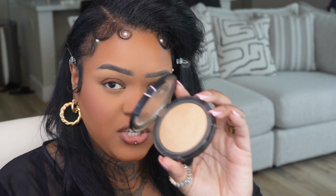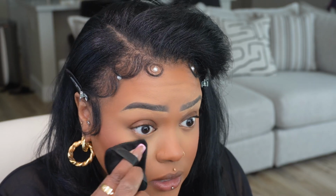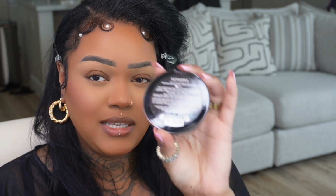So for the lighter shade, I'm just going to take my little powder puff. I'm going to rub that on there to brighten it right there. Just like that. That's it. And then I'm going to go in with, this is brand new, so let me open this up. I have not used this shade yet. This is in Sienna.